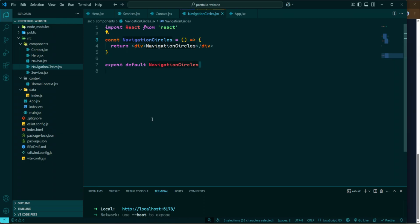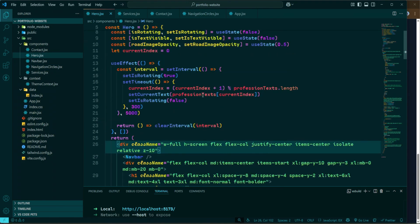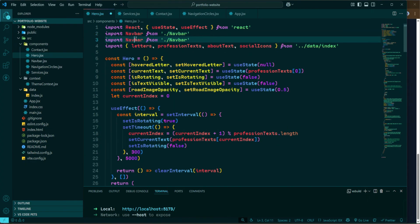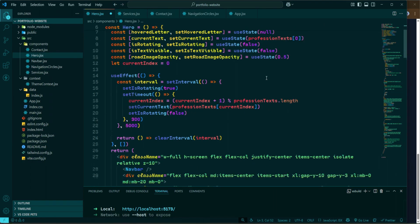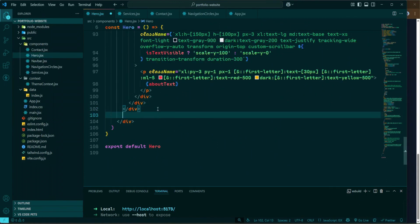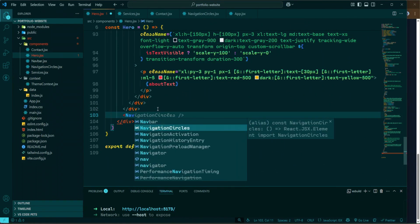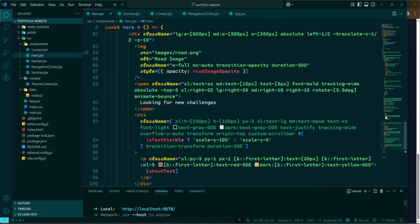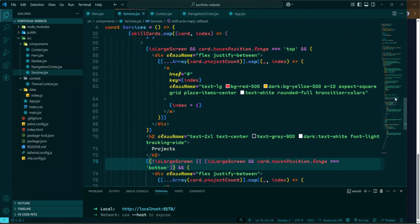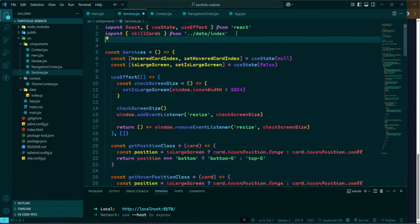I mean hero, services, and contact. Let's go to the hero.jsx file. I'm going to duplicate this code. Let's add here navigation circles. Then I'm going to copy, actually before we copy it, I'm going to insert it down below. Let's add here navigation circles. Then I'm going to copy these import statements, go to the services.jsx file and insert it here.